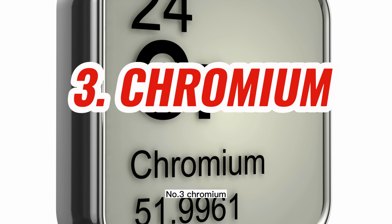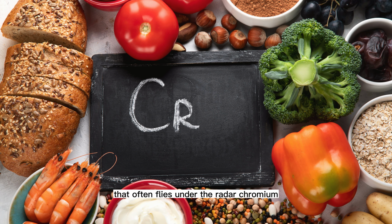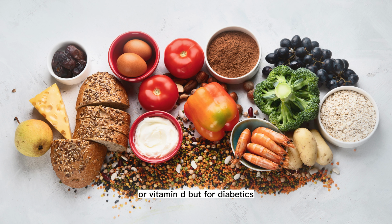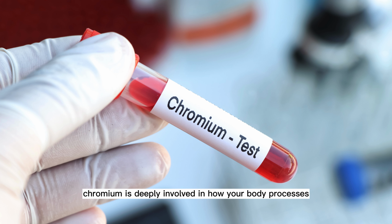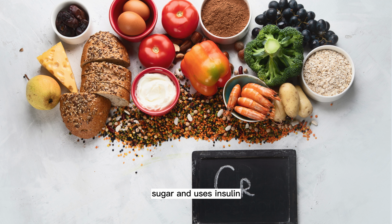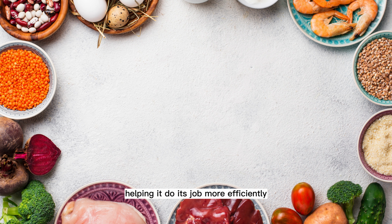Number 3, chromium. Let's move on to another essential nutrient that often flies under the radar, chromium. This trace mineral might not get as much attention as magnesium or vitamin D, but for diabetics, it's a game changer. Why? Because chromium is deeply involved in how your body processes sugar and uses insulin. Here's how it works. Chromium enhances insulin's ability to transport glucose from your bloodstream into your cells. Think of it as insulin's sidekick, helping it do its job more efficiently.